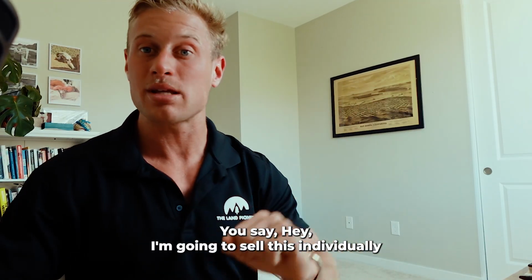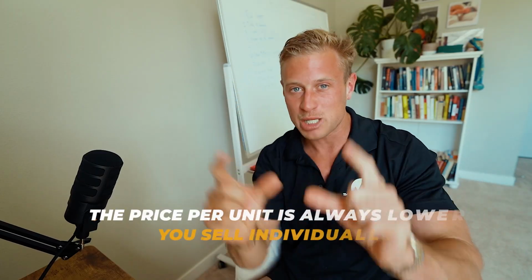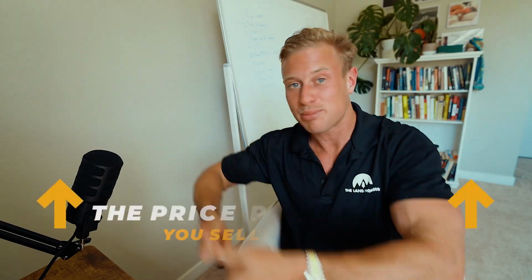Imagine you go to Costco, you buy a big old water bottle pack, 60 water bottles, right? You buy it for 25 cents a water bottle. Then you go to a baseball game and you say, hey, I'm gonna sell these individually for $1 per water bottle. That's the same premise. You buy in bulk, the price per unit's always lower. You sell individually, the price per unit goes up.